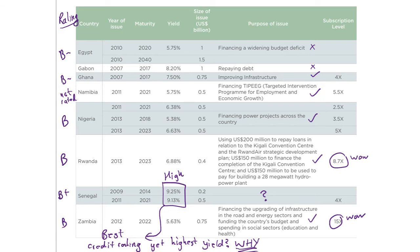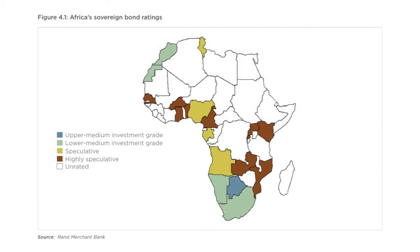Interestingly, Senegal, who had the best credit rating, had the highest yield, but then they weren't telling the people what they were going to use their bonds for, so that was a little bit dodgy, although even that one got a 4 times subscription. This slide over here, we're seeing which countries are seen as being investment grade.